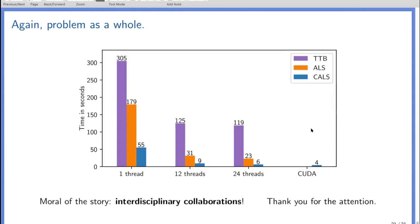Moral of the story, you guys offer lots of interesting challenges, interesting computational problems. I don't think you should try to become an expert in high performance computing. It's a great opportunity to collaborate. And now I let Pedro take over and give actually a demo. Thank you again.